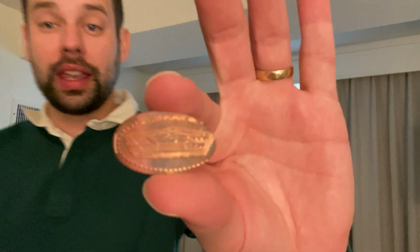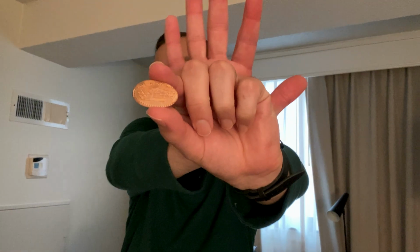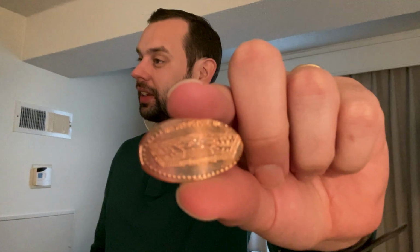I got a pressed penny. I love a pressed penny. Here it is. I don't know if you can see that properly, but that is a pressed penny. A pressed Pentagon penny. The fact you can get a pressed penny in the Pentagon, I was like, we're having that, haven't we? So that's pretty cool.